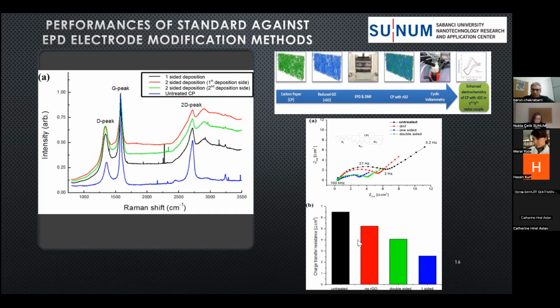So we did that. We used the same voltage and same parameters, and we saw that there is minor improvement. The charge transfer resistance does improve, but not so much. And if we do have the nanomaterials, reduced graphene oxide, performance is much better.